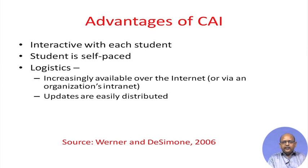The learning here is self-paced, which means that you are going to be motivated enough to learn on your own, and that is the most important thing. But it requires certain logistics like the internet, and you have to see that it is going to be distributed. The courses are being distributed, and you know that most of these online courses offered through NPTEL are uploaded even on YouTube, so that you can go through them. And then the discussion forums are available through which you can ask questions.